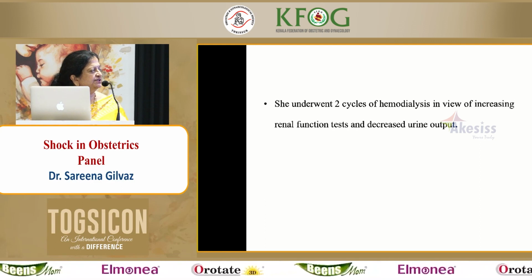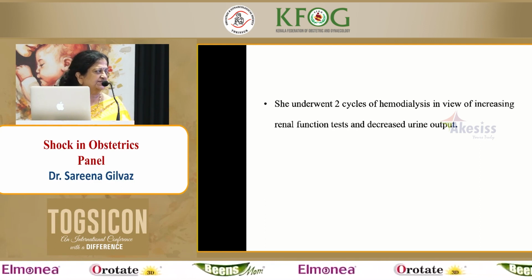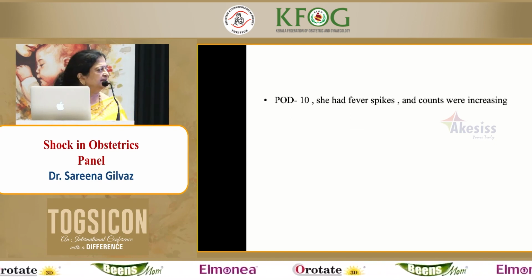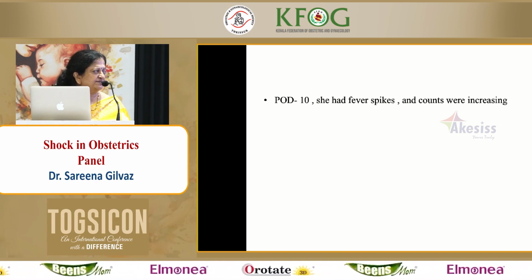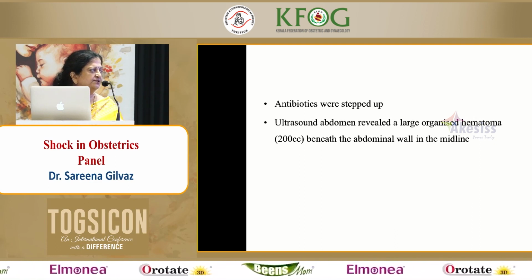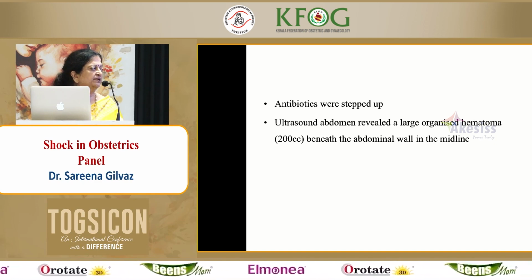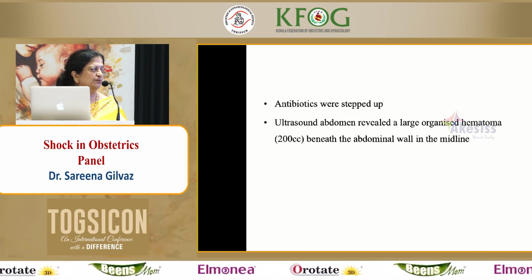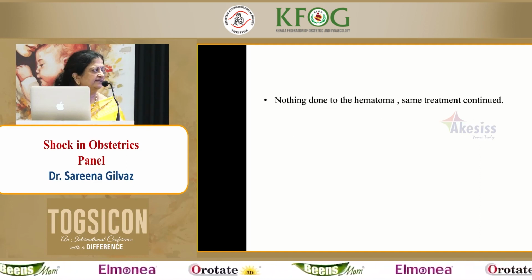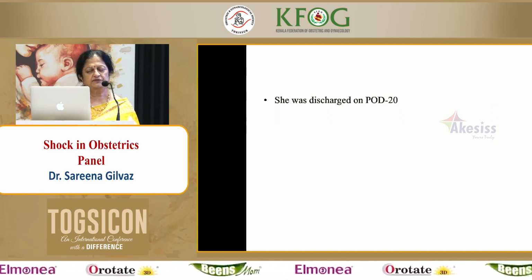Yeah. So right enough, she underwent 2 cycles of hemodialysis because of the increasing renal function derangement and the deteriorating urine output, and she improved very well. And on post-operative day 10, she had some fever spikes. The counts were increasing. Antibiotics were stepped up. Ultrasound revealed a large organized hematoma, 200 cc beneath the abdominal wall in the midline. Patient was stable. I decided I was not going to touch her again. Nothing was done to the hematoma. The same treatment was continued, and she was discharged on post-operative day 20.